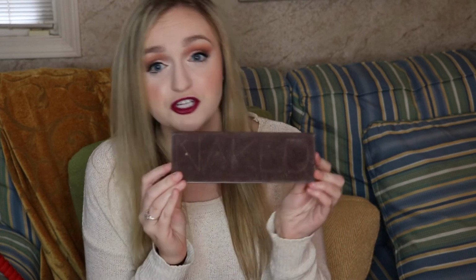My next favorite palette has a special place in my heart because it is the very first expensive eyeshadow palette that I ever purchased. I think I was in 9th grade when this came out. It was so popular, everyone had to have it. I remember forking up all this money, thinking, oh, this is so expensive. But man, when I tried it, this is a great palette. The Naked One palette. As you can tell, mine is very well loved.